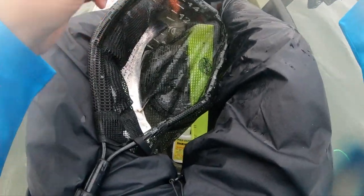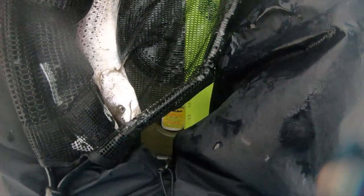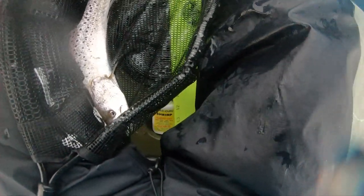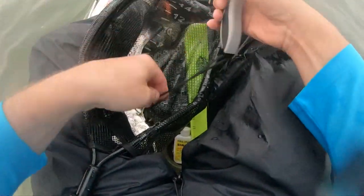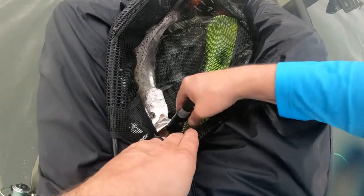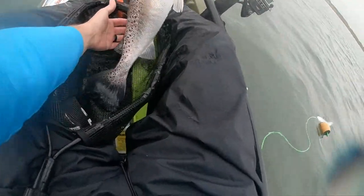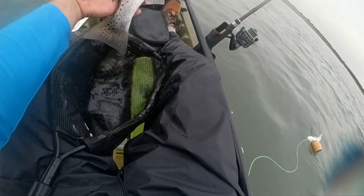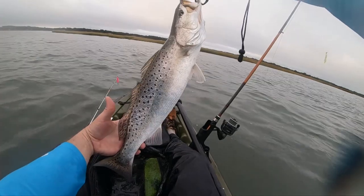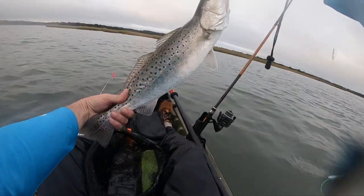Lord, am I stoked. I have to get my fish grippers out for this big boy. He would cut my fingers up. PB trout, right here, hands down. Good Lord, what a beast. What a beast. Absolute monster fish. See if I can get him in the camera. Jeez, I can hold him out as far as my arms go.